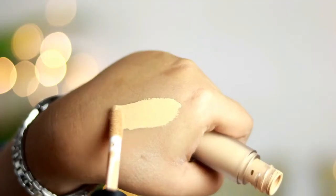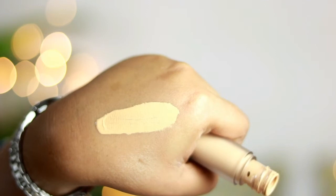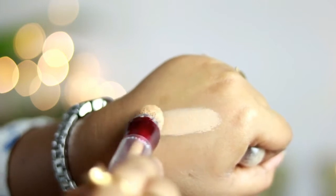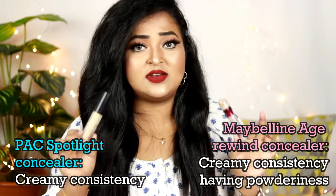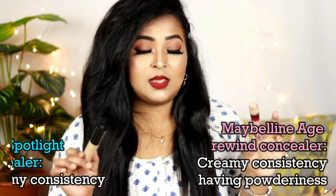Now coming to the consistency of these two concealers, the PAC Spotlight concealer has a really good creamy texture, which when blended into your skin gives more of a creamy finish, whereas the Maybelline Age Rewind concealer also has a creamy texture, but as soon as you apply it on your skin, it gives you more of a powdery matte finish. So this has more of a cream to powder formula, whereas the PAC has more of a cream to cream finish. Consistency of both these concealers is really good. I like the PAC one a little more because it's much more hydrating than the Maybelline one, as the Maybelline has more of a dry finish, whereas the PAC has more of a creamy finish.